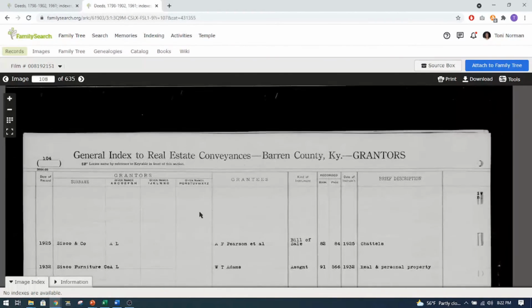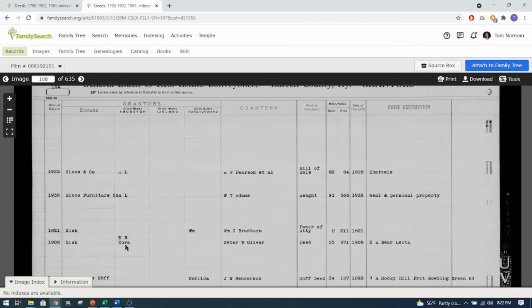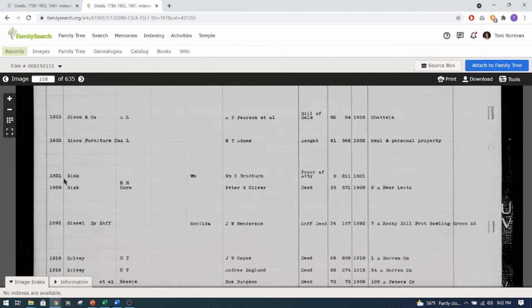Now let's see up here. They have the names, if their name starts with A, B, C, D, E, F, G, or H, their name is going to be in here. So we see we have an E, H, and a Cora. So that's probably a husband and a wife, and his name started with an E and hers with a C. This one starts with a W, so William starts there. Serelda is an S. So that's their first name. This is their last name. And then this is who they sold to.